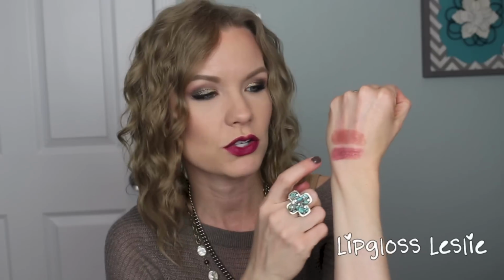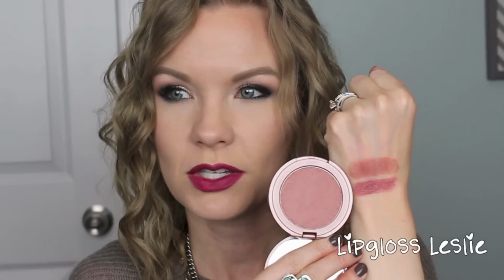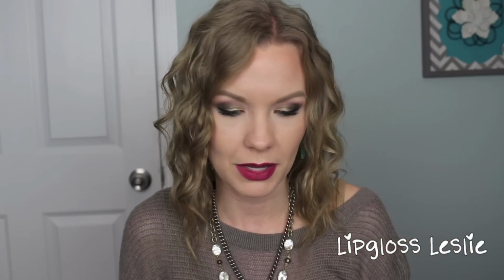So there they are swatched. This one is Blushing Bride, and this one is Exposed. So you can see, I feel like Exposed looks so different swatched than it does in the pan. And then I feel like it even looks different on the skin. But on the skin, it's magical. It just gives your face life and color, but it goes with everything. These wear like iron. Highly recommend them.